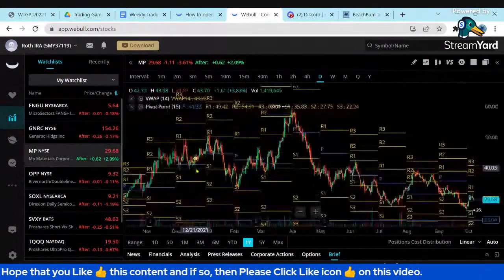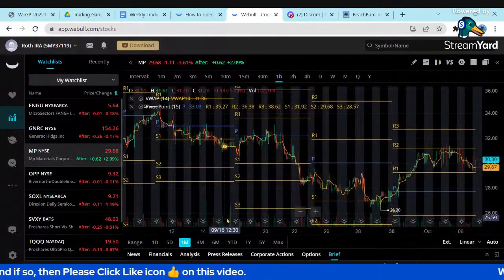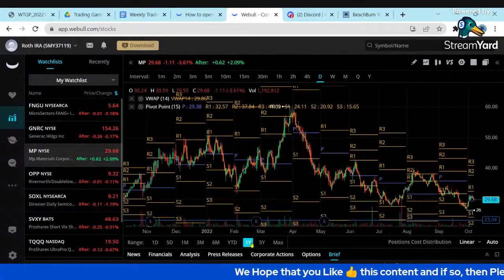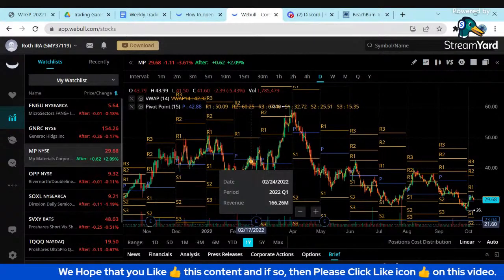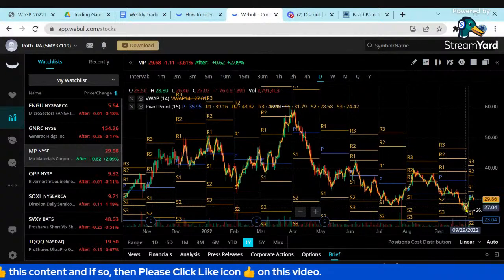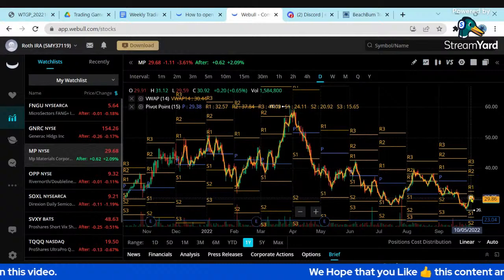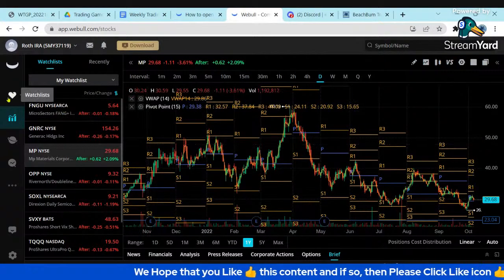So we talked about Generac, MP Materials. You can see it's bounced up a little bit. We'd like it to come down, get a little bit cheaper. You can see I lowered my price target on that down to about 23 because it had broken down below its 52-week low, and then it bounced. So the question is, where's it going to bottom again? It's making a high and then heading down. Is it going to make a lower low? I'm not sure.